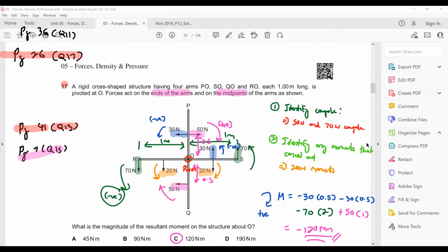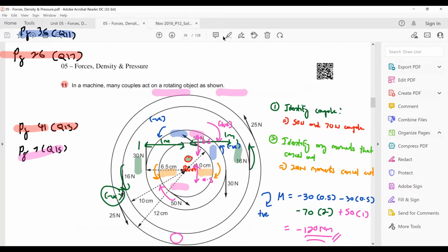Okay. Identify any couple, then identify any moments that cancel off. So 20 newton moments cancel. Right, so this one, 20 newton moments cancel out. Okay, right, so that one is okay. Then we go to the last one, which is on page 36, question 11. Okay, have a look at page 36.